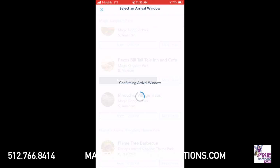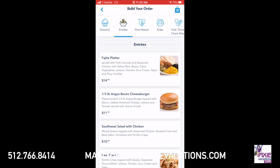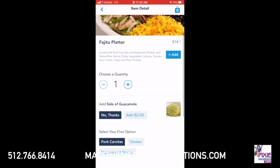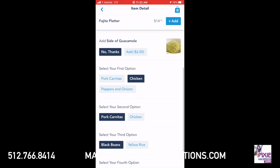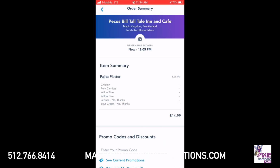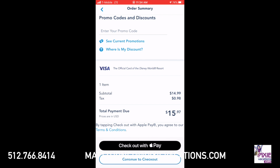So for lunch, we use the mobile order feature on the My Disney Experience app. Super easy. I'm going to show it to you while I'm talking here. We are eating lunch at Pecos Bill Cafe, Tall Tale Inn and Cafe. This is one of the best quick service locations in Walt Disney World. It's located in Frontierland, near the border of Frontierland and Adventureland.